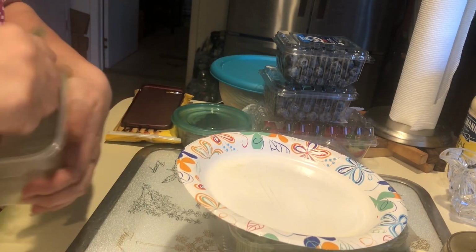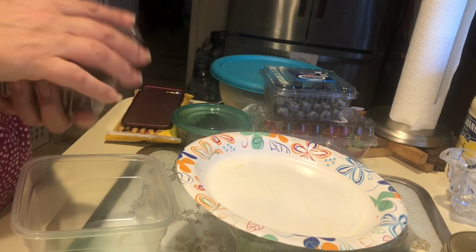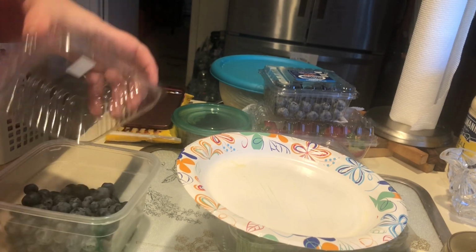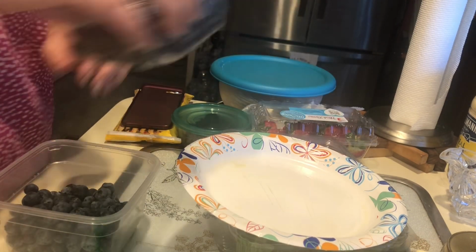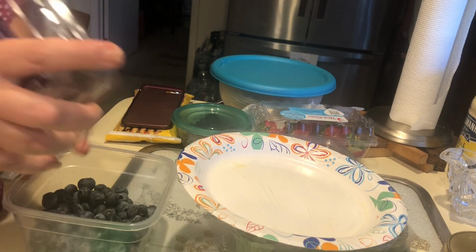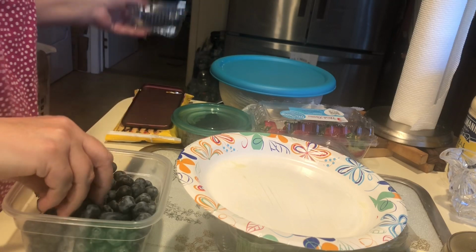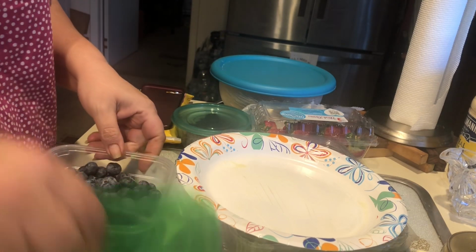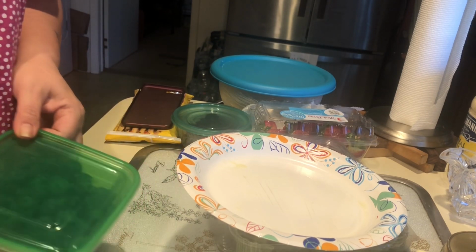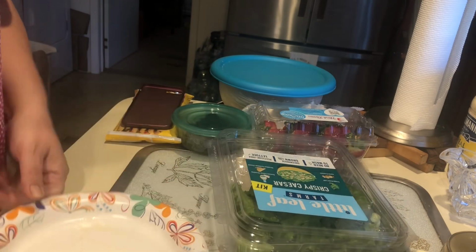I had washed my blueberries when I first came home with them and just put them back in this container, but sometimes they get pushed in the back of the fridge and I forget I have them. So I'm going to put it in this container. And they all still look good. Those ones are all fine. Now I can leave them out and just pick at it throughout the day. So that's taken care of. I really didn't have a lot to do today. I'm impressed with myself.